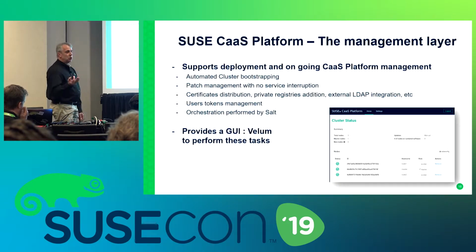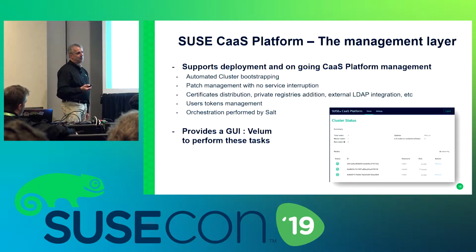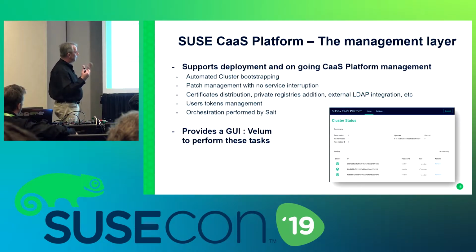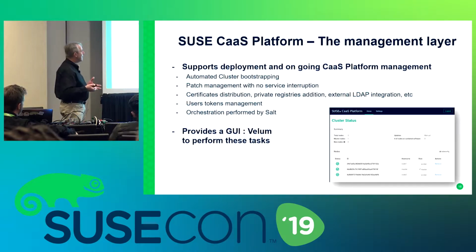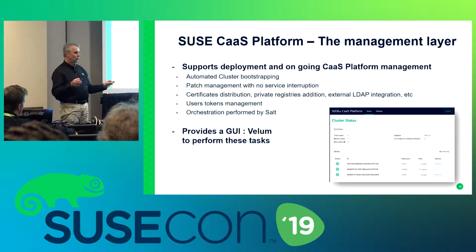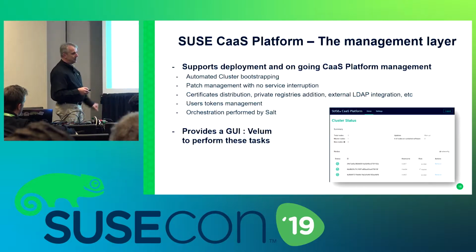So there is, in addition to the vanilla Kubernetes, a management layer that allows the management and extension of a cluster, the deployment, and finally the deployment automation of this. So the deployment is based on Salt automation. Inside the VMs, you have a Salt minion, and you have a master that is on what we call an admin node, and this helps in the full automation of your deployment.